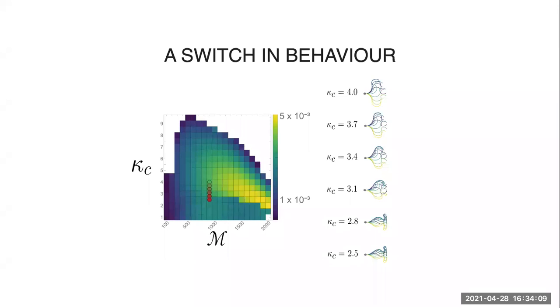A sensible question to ask would be, is this really dependent on what our initial condition is? If we do the opposite, are we going to recover the same pattern, or something different? So let's try that. Let's start with the same waveform, and use it as our initial condition for kappa C equals 2.8. We get something that looks very similar. Then we can do the same, but this time we've noticed something different. We've still got a periodic, stable waveform that's swimming along, but this switch in behavior doesn't seem to occur until we get up to kappa C equals 3.7.